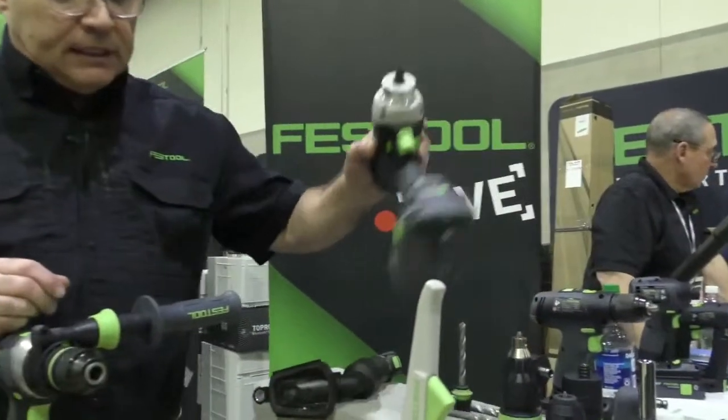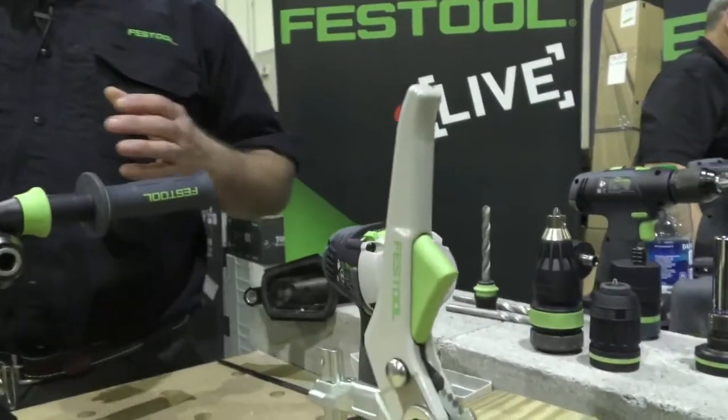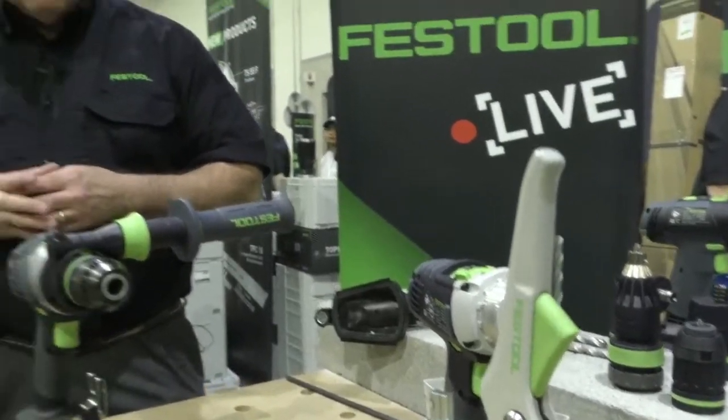All right. Where do I start? We had a little get-together last night, and we were showing the new TPC. This is our wood, steel, and hammer drill all in one. We've always had one. It was called the PDC, and I'm gonna show you all the killer upgrades on it. Okay, the handle's longer. I'm gonna talk about the handle.